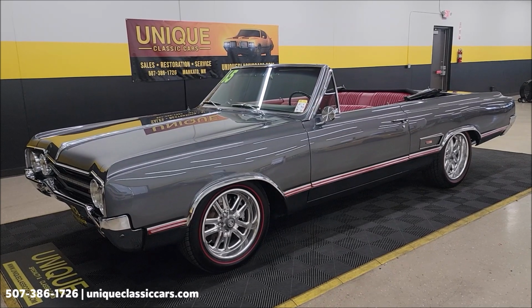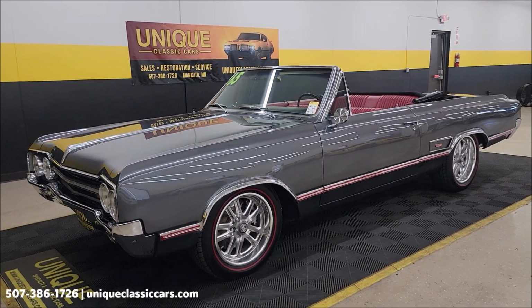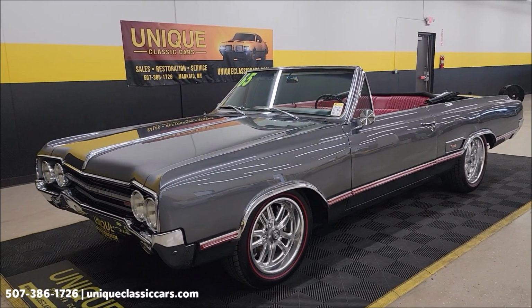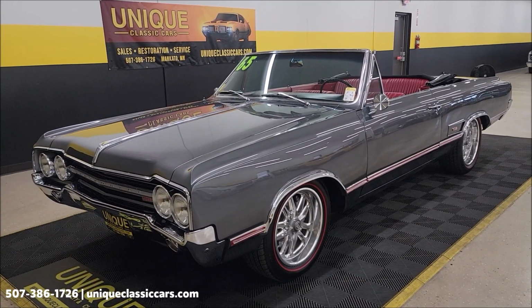I would consider this car more into the Restomod category of things, and it is nicely done. Attention to detail is over the top on this one. And we're going to get into a few of those things as we walk around.